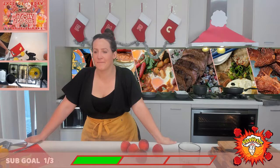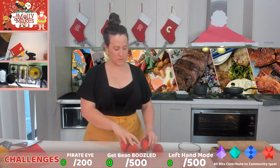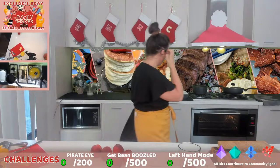Oh, I've got a fly inside. Okay, so we have peaches that are here. I need to get a bowl of cold water.